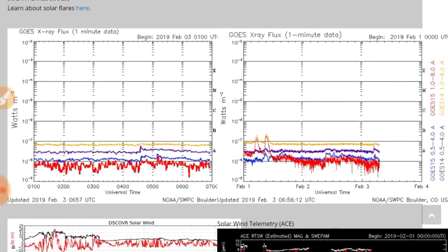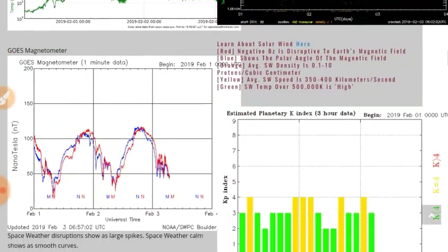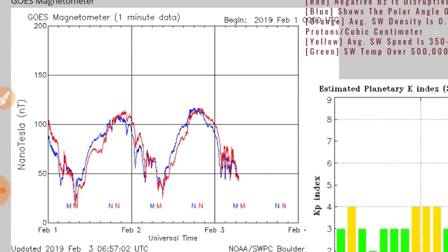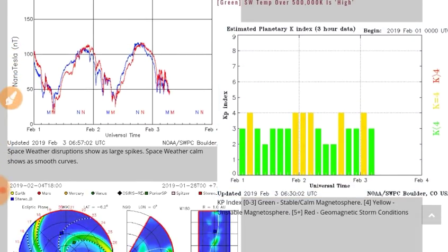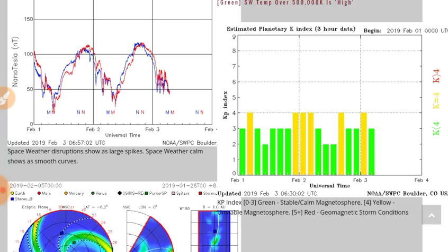See a tiny little X-ray flux there. Nothing reaching into the B range. Some magnetometer perturbances there. See this? This has to do with these dense and diffuse regions on the corona. We'll look at it in a moment on the Gong 2. KP index remains elevated at 3, just coming down from 4.